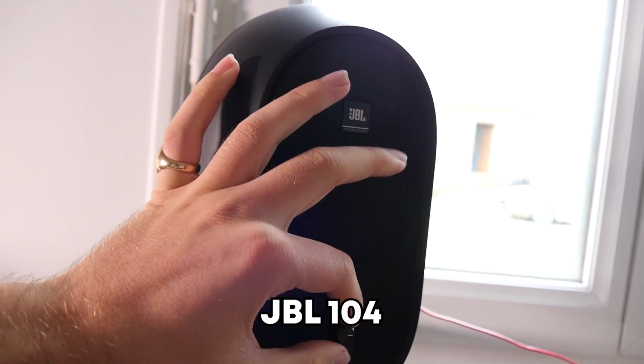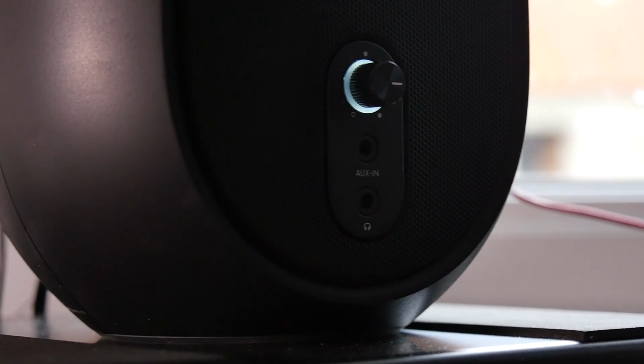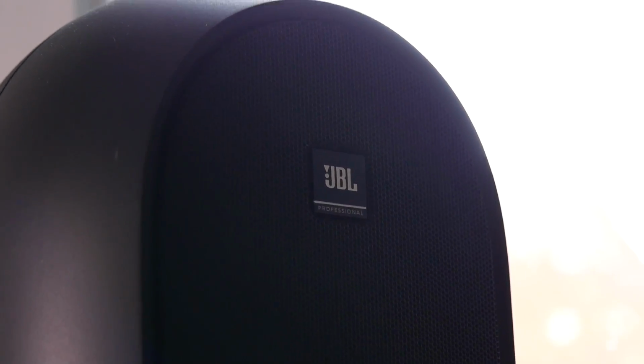Here's a JBL 104 speaker. It's a studio reference speaker, so it's supposed to be really good. And it is pretty good. It's very clear. I've got 2. There's one over there as well.